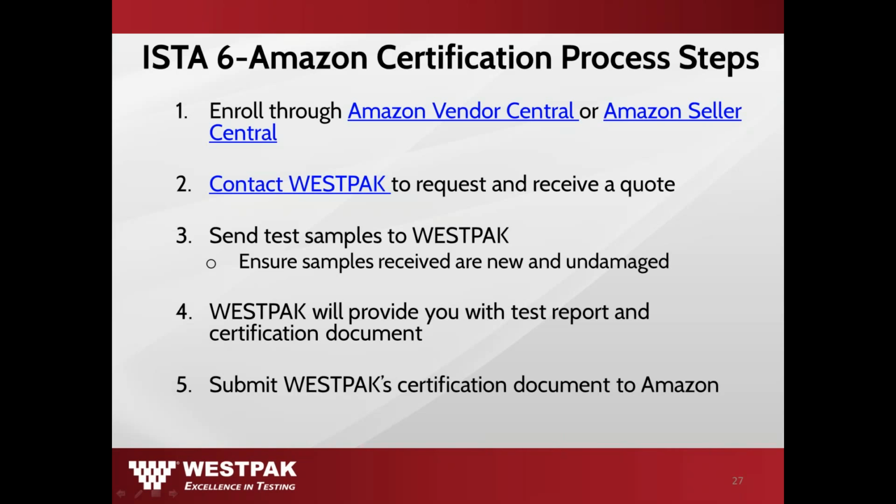You would then send your samples to WESTPAK. It is important to send new product free of damage. We would then be able to proceed with testing and provide a test report with certification upon a passing test result. The final step would be to submit the certification document through Amazon's vendor or seller portal.